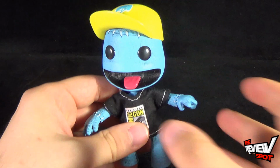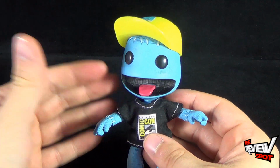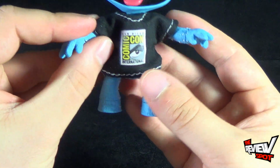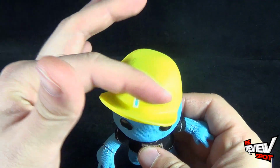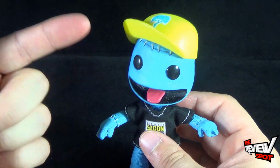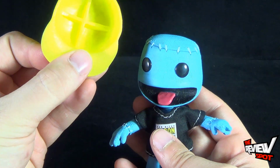So, with the 2011 Comic-Con exclusive version of Sackboy, it is still the denim version of Sackboy, although the only thing that they've added is this really fun-looking San Diego Comic-Con t-shirt down below. Also, he does come with a hat with the Little Big Planet logo on the top there. Both the shirt and the hat are removable. The hat very easily just pops right off.